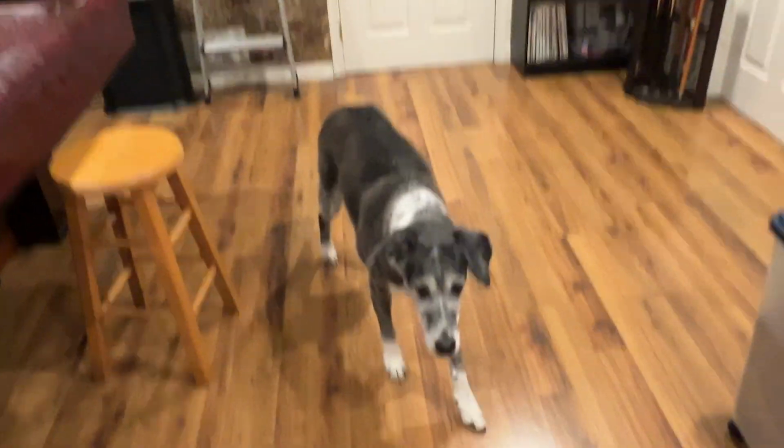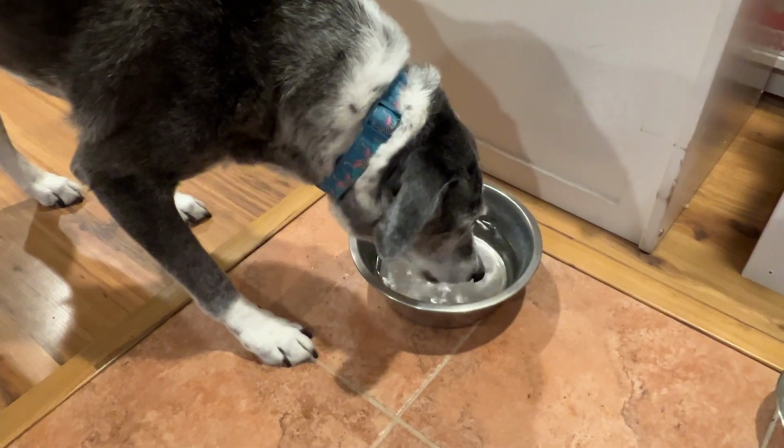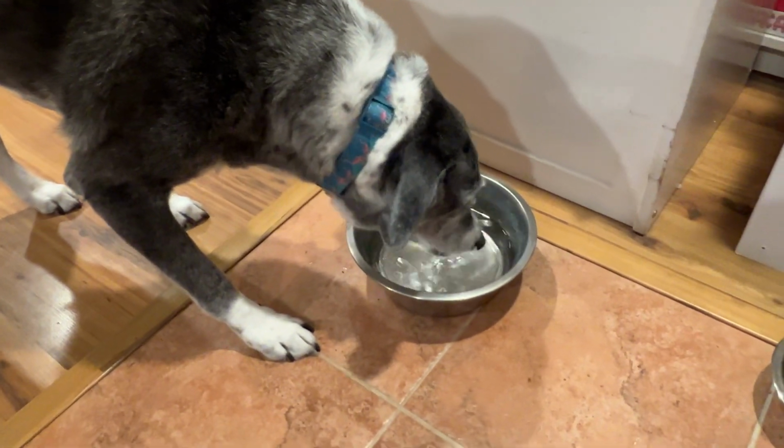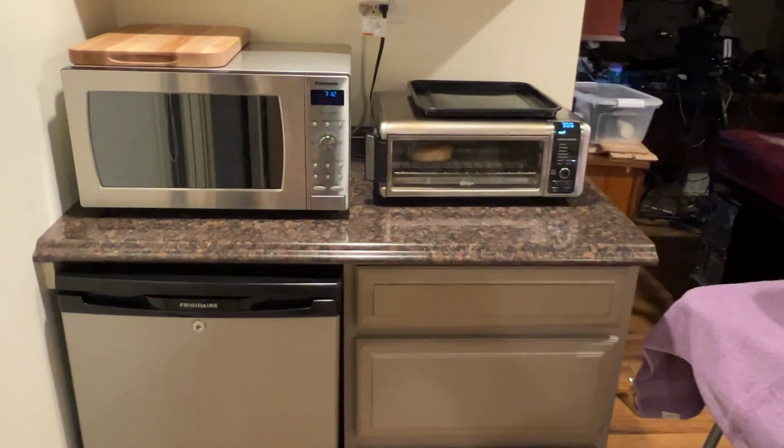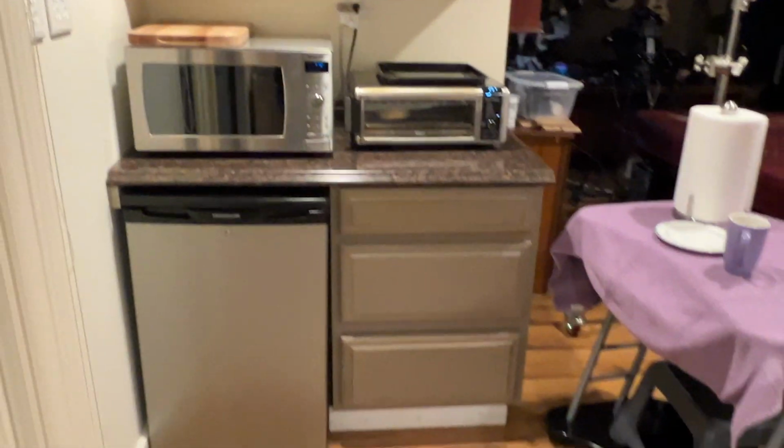Well, good morning. Zoe has finally gotten used to having her food down here. This is how we're glamping right now while the kitchen is being remodeled.